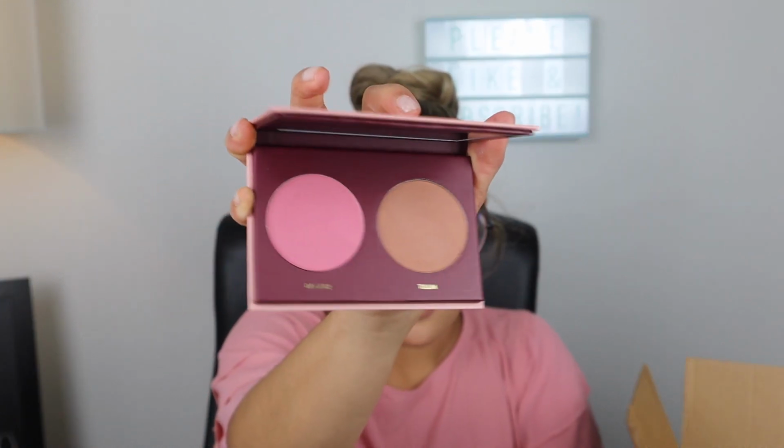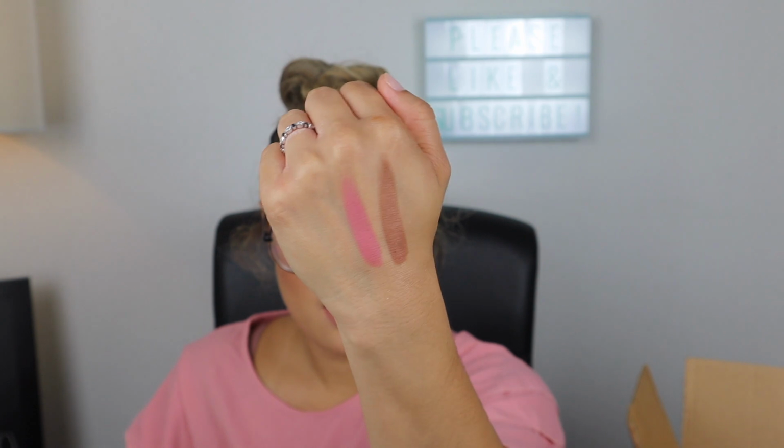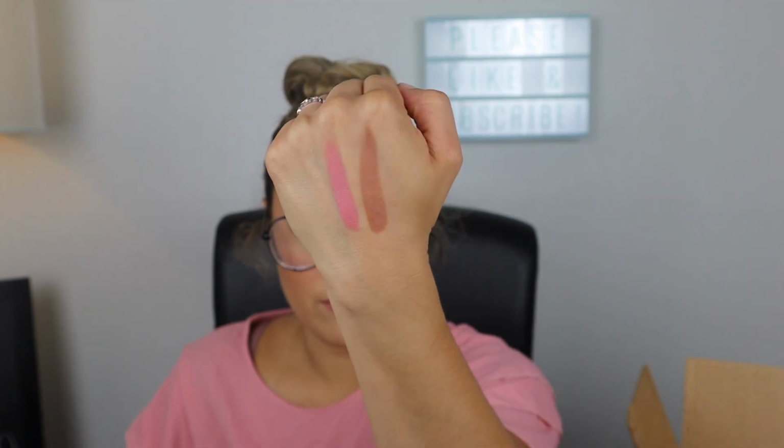Next up is the Trip for Two Blush and Bronzer Duo from Wander Beauty. Again, I've heard great things about Wander Beauty, but never anything about their bronzer and blush formula, so I'm excited to try this out. And that is them here. I'm hoping that that bronzer will be dark enough for me. Maybe if I layer it up, it'll come out really nicely. It's very, very soft, which is nice. And that is it swatched. Really, really nice. I do like the pinkiness of the blush. Not that I don't already have a blush similar to that color, but you know, can never have too many.